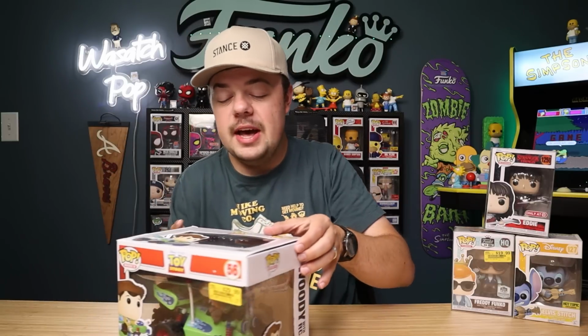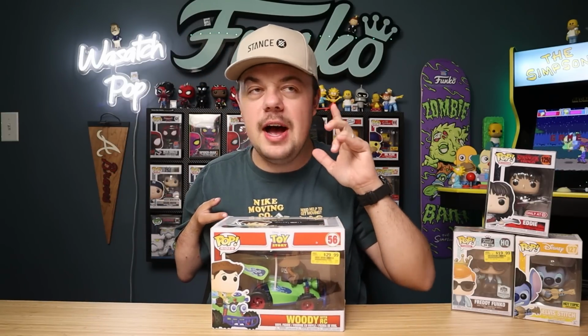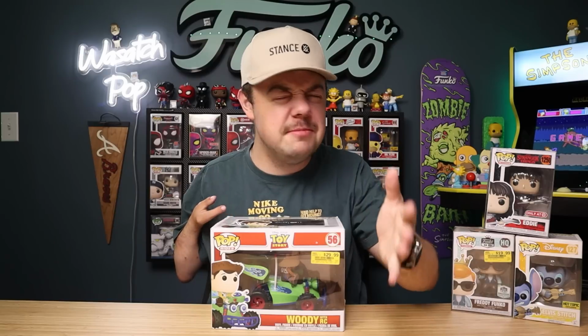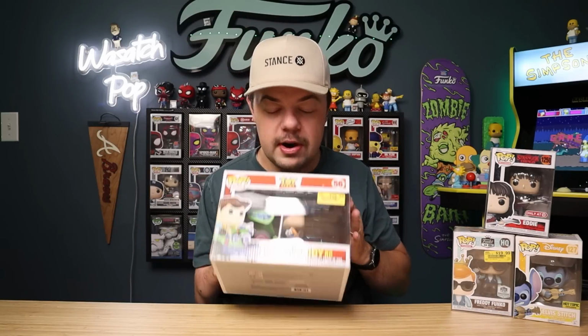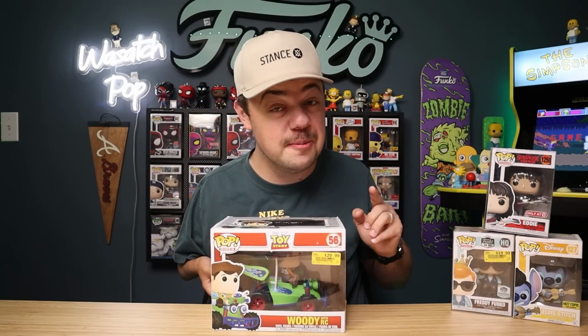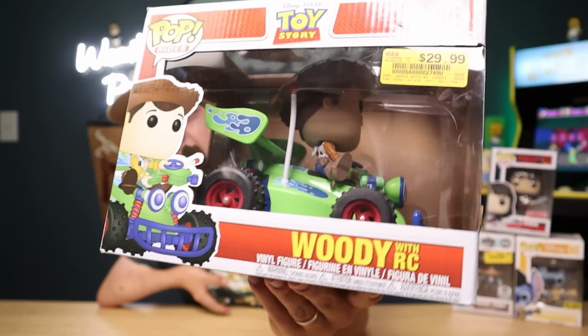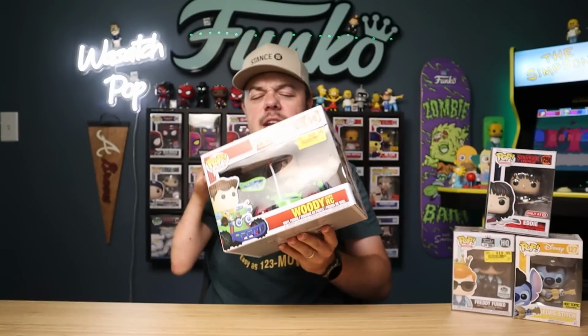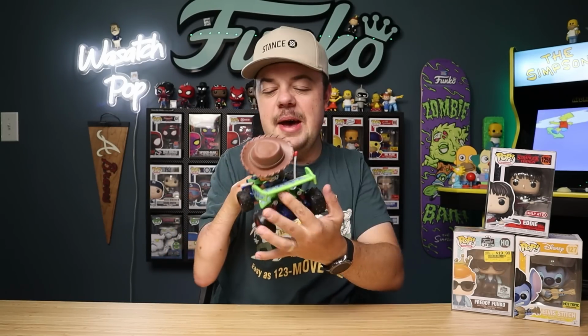And finally, we got this guy right here for 33% off. This is a pop that I kind of forgot about, and then I remembered, I was like, oh yeah, I'm definitely looking for this one. This is the RC car with Woody driving right inside. This is such a cool pop. And you know, I would argue that this is probably one of the better pop rides that are out there. We definitely need to take this out of the box because I think that's probably the best way to appreciate this one. Yeah, there we go.